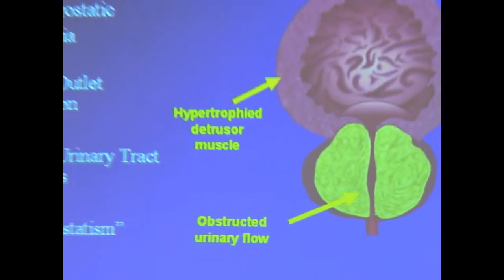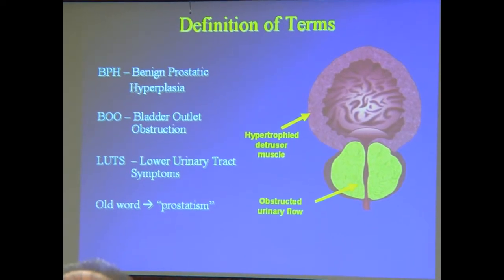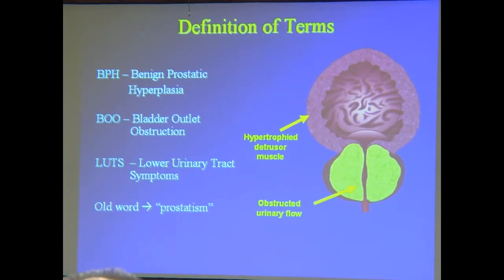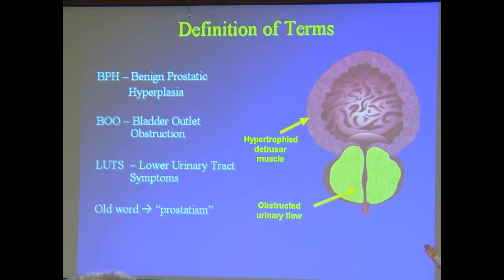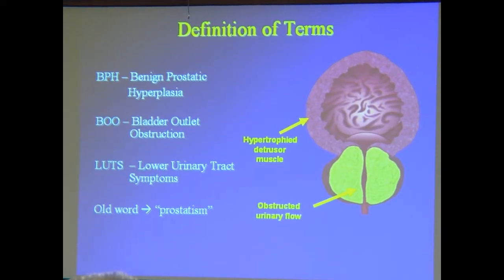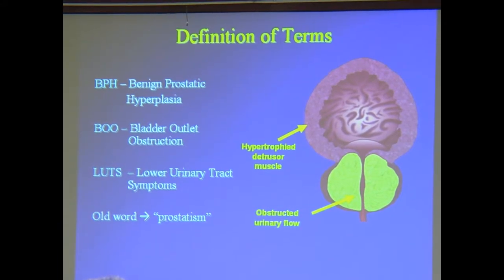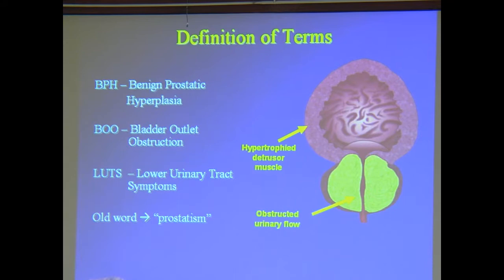We also use the word lower urinary tract symptoms, or LUTS. And so when we write back to your doctor and say, Mr. Smith complains of LUTS, we're meaning lower urinary tract symptoms. And I'm going to come to what those are, but they're the things that you complain to your doctor about. I get up at night, I got to go suddenly, and my stream is really slow.